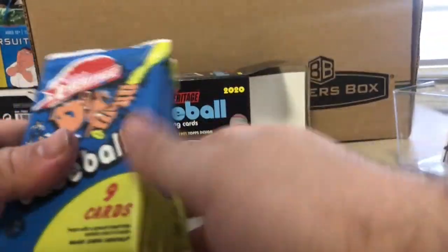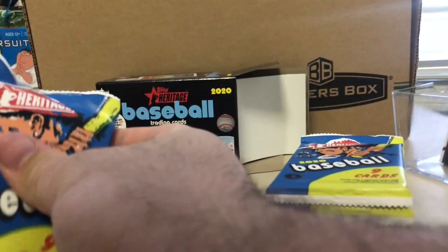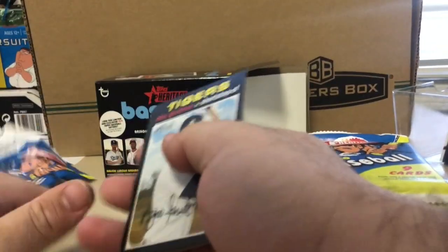Alright, let's keep this on screen. Alright, see what we get. Hopefully we got a numbered card or something, some good rookies.